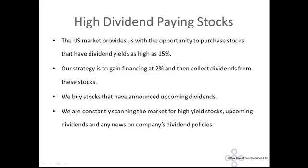What we do, when it comes to stocks that pay high dividend yields, is we look to buy the stocks before they've announced upcoming dividends. So we're fairly certain that we're going to get those dividends. And we're constantly scanning the market for stocks with high yields, upcoming dividends, and more importantly, we want to know all the latest news on those companies' dividends. For example, what are the company's intentions to pay dividends in the following periods, etc.